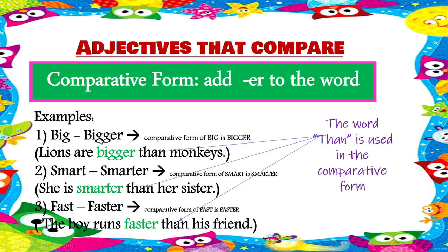Big, the comparative form of big, bigger. Lions are bigger than monkeys. Here I make a comparison between lions and monkeys, two animals, so I use the comparative form ER. And you notice that than is in the sentence. That means it's the comparative form. Lions are bigger than monkeys. I cannot say lions are biggest than monkeys because it's a comparison between two animals and we have than in the sentence.